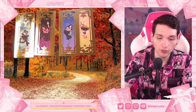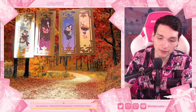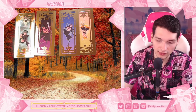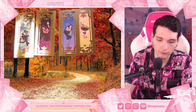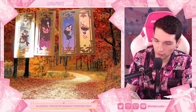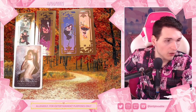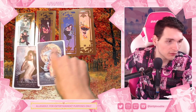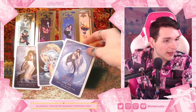Okay, so let's pull from the mermaid deck, considering mermaids have been a very common theme everywhere lately in everything that I do. Okay. Coral's wisdom. Okay, works that are created over time. Ooh. Farewell to the moon. Appreciate the lunar cycle. Let's do one more. Envision, psychic images. Oh my God.